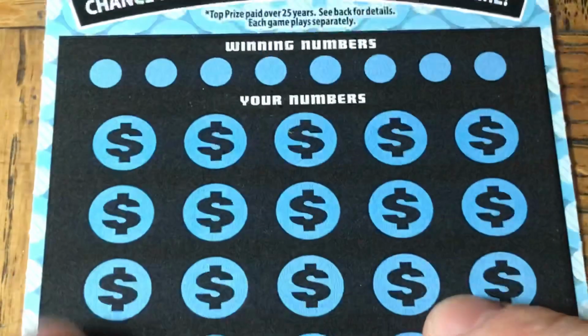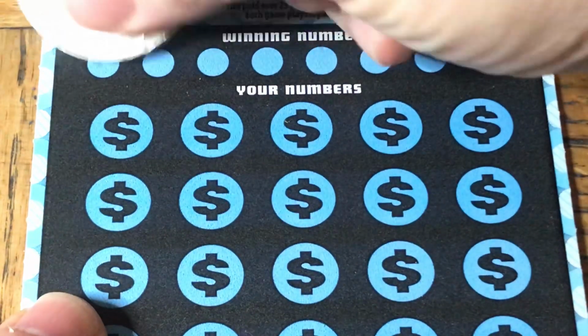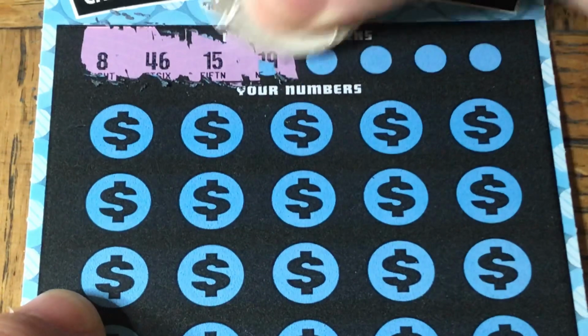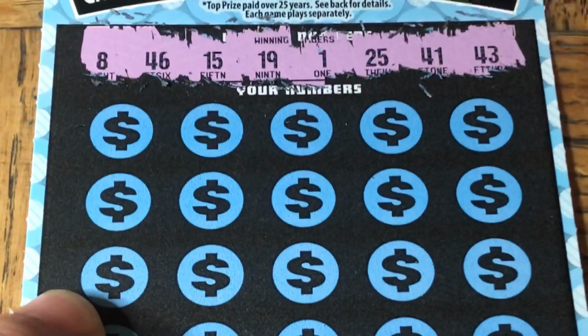So let's see if we can find something here. We got $10 back so far. Not exactly a windfall just yet, but let's see what these have in store for us. 8, 46, 15, a 19, number 1, 25, 41, and or a 43.